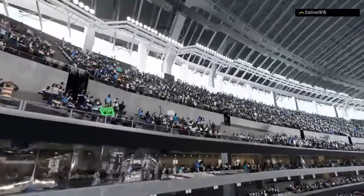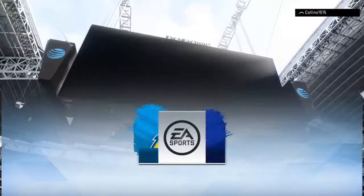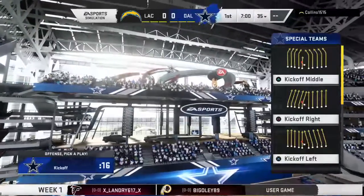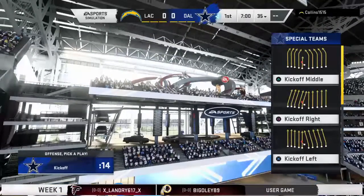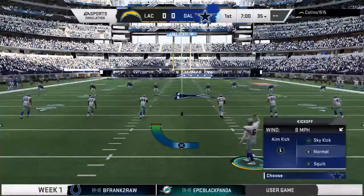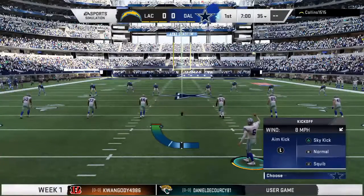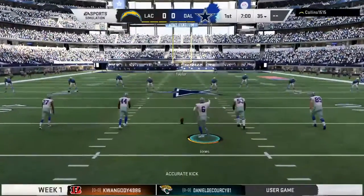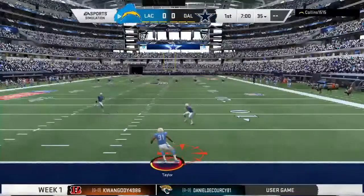Coach, EA Sports coverage of the NFL brings us to the Lone Star State in the very mammoth AT&T Stadium, and that was in evidence a moment ago. Fireworks, pyrotechnics. Set to match up between our visitors and the Dallas Cowboys. Set now to kick this one away, and off it goes.